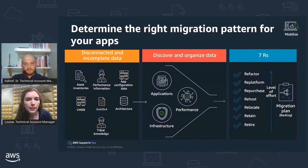If you do have any disconnected or incomplete data, it needs to be discovered, documented, and organized before beginning the migration plan. We have a lot of different tools that can help discover your current environment, any dependencies, and identify any gaps of knowledge that should be addressed before we begin to plan the migration. For example, in this middle section here, we have a service called Application Discovery Service, and this helps to gather and organize your data. It would be collecting server information, performance data, and details of running processes and network connections as well.